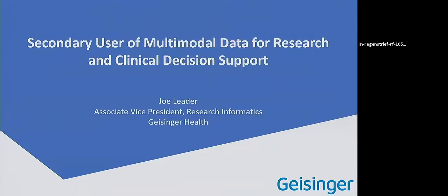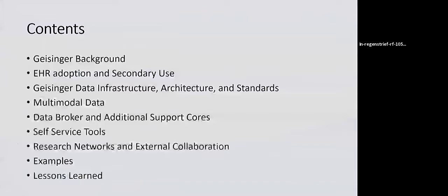I'm going to talk today about secondary use of multimodal data for research, and also clinical decision support. So just to go over what I'll be touching on today: I'm going to give you a little background about Geisinger for those that aren't familiar, and talk about EHR adoption and secondary use.